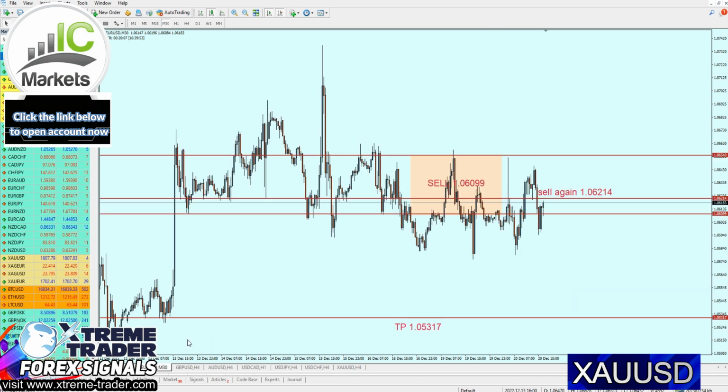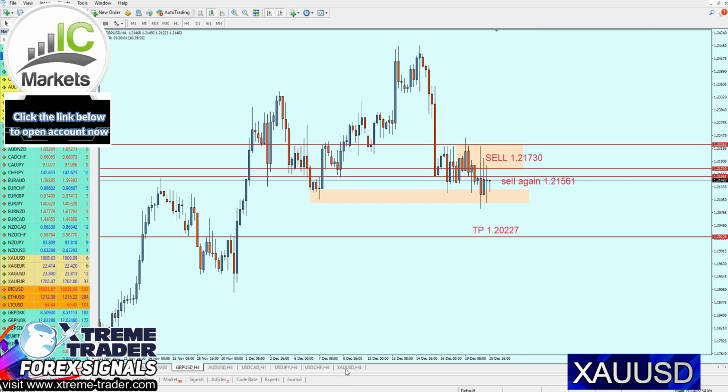But again, eventually, and oh, check this out. The Euro USD is also already reaching the sell level. Okay, no need for any speech.